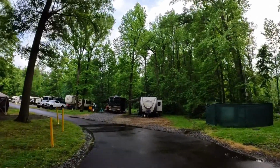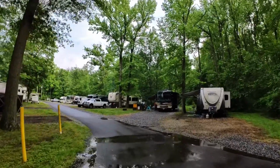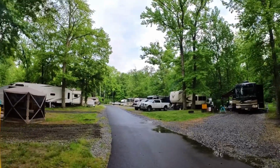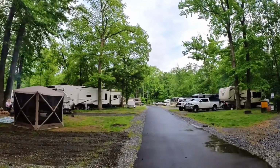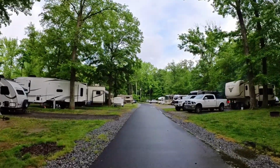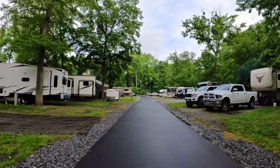On video, if any of it looks tight, that's just because the camera's compressing it. I'm sure that I could get our rig through all of the streets here, so don't worry about trying to get back to any of these sites. Pick whatever site you think looks best. So on my left, we've got site number 79. On my right is another KOA paw pen. Those seem to be kind of randomly interspersed throughout here.